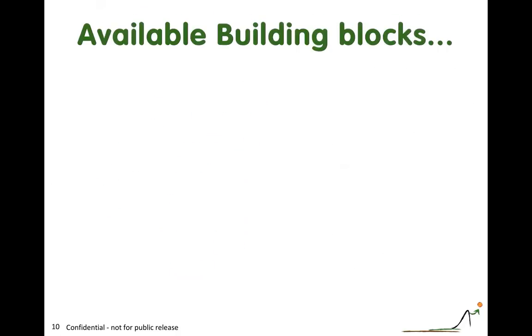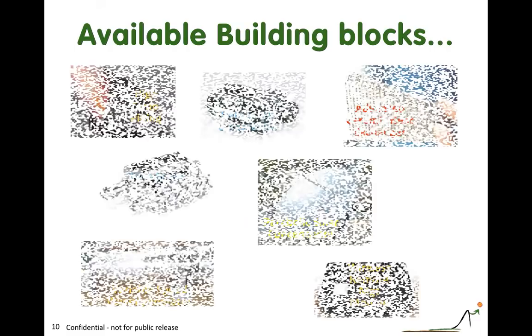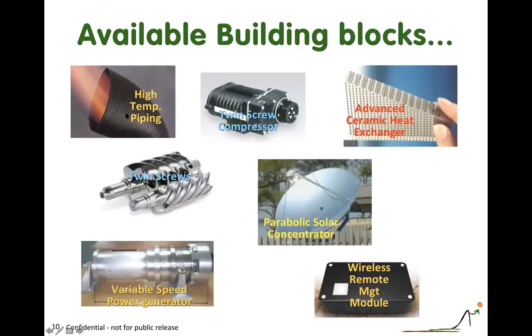The building blocks to do that are available. We are not so-called reinventing the wheel. There is high temperature piping. This picture there on the top left-hand corner is from aerospace technology, from the Ariane European rocket. Next on the right, we have a twin screw compressor. This is a Whipple compressor used as a turbocharger to improve the efficiency of car engines. On the right, we have a hand holding a sample of an advanced ceramic heat exchanger. That sort of exchanger can be produced very cheaply. For a home, the heat exchanger will cost about 50 euros or $50 US.